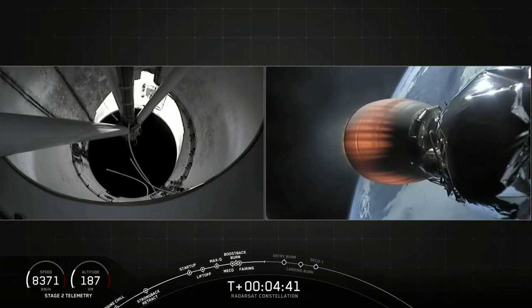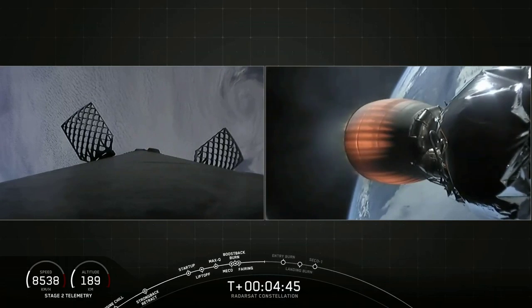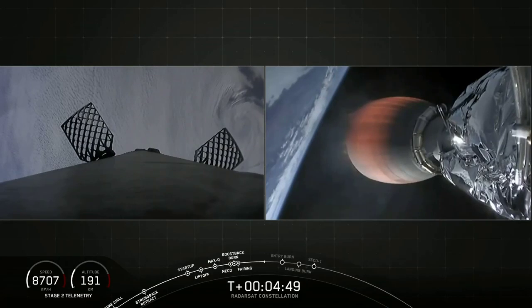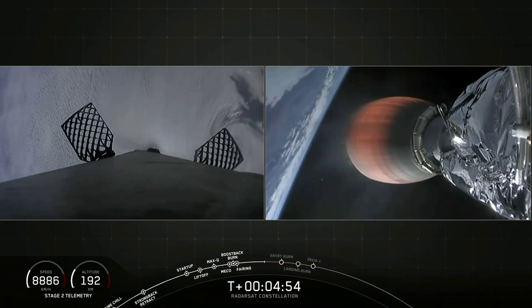Might have to go dark here. If you happen to be in the greater Vandenberg Air Force Base area, I recommend that you head outside because you are very likely in range to experience the sonic boom that comes with re-entry.